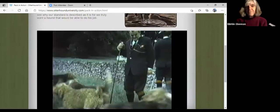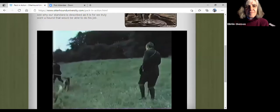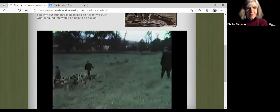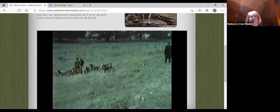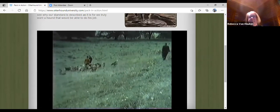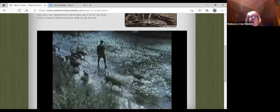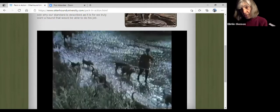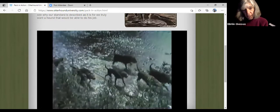Time to start. And so there's a little dog there. You can see it's a border terrier. They used the terrier to flush the otters out of their holes when they got in.